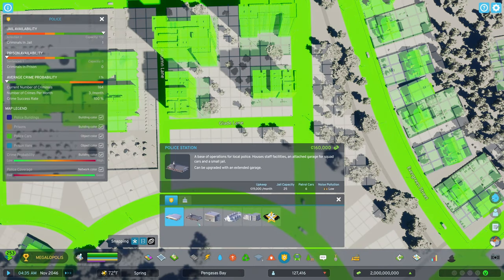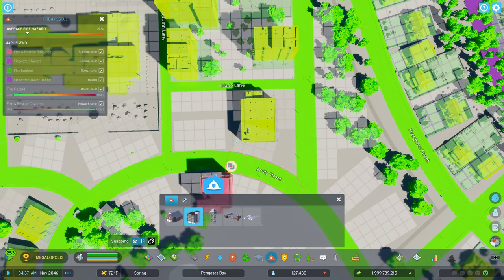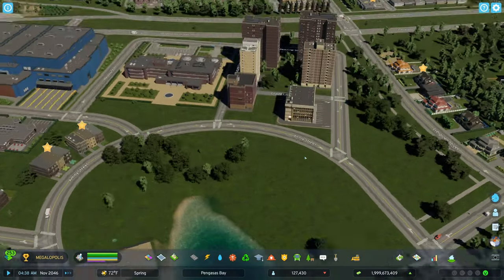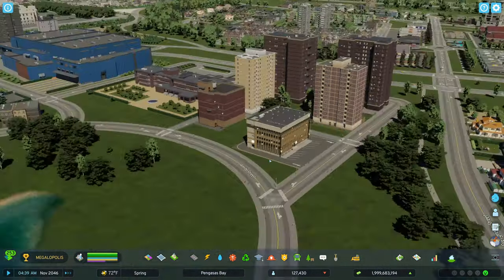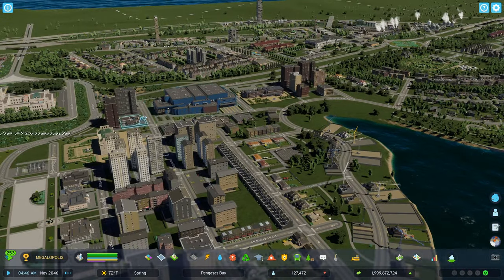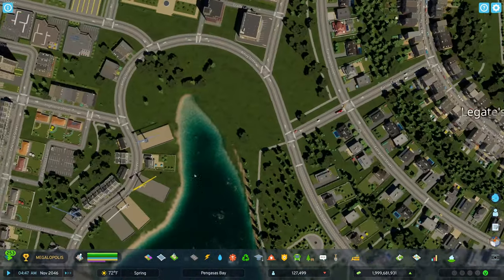I think I want to take from our police tab here, our city police station, and drop that right down into here. And then I think we want to drop in some fire services right along this road. Let's see, how does that look? Yeah, I think it fits in well with these low rent buildings here. Okay, and now we've got this little services area down in here with a server farm. These homes are starting to fill in. Very cool.